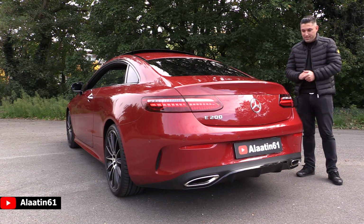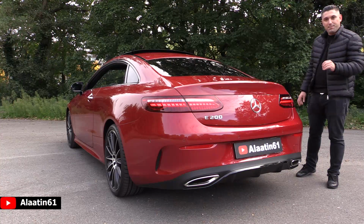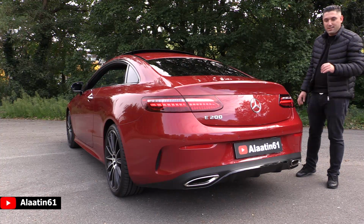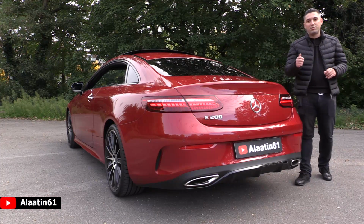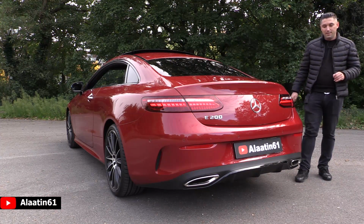I will show it in a minute. The rear capacity, the trunk capacity is the same as the previous generation, and the trunk is automatic, by the way. You can also open and close it with the key.